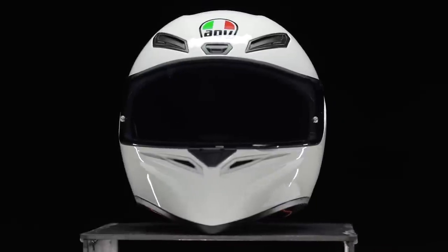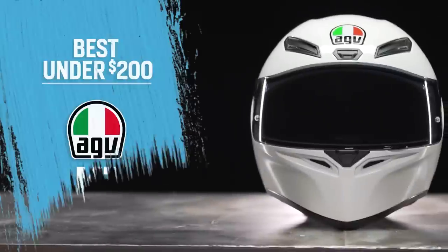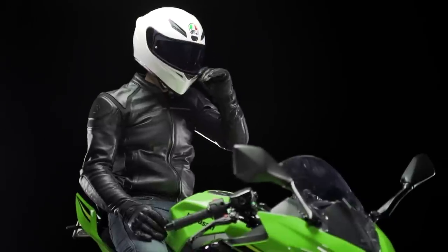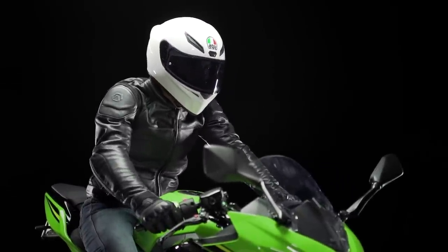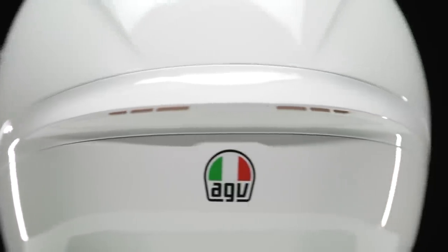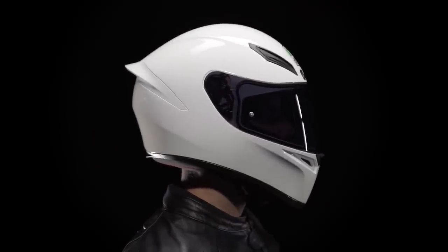So this is gonna be the best motorcycle helmet sub $200, and that award is gonna go to the AGV K1. And the reason this helmet is gonna get our best sub $200 award is the styling mixed with the safety on this, but really it's the styling that takes us home and sets it apart from other helmets out there in this range. You've got this really aggressive hawksbill, you've got the spoiler on the back, you get all this MotoGP style, but for a helmet that's coming in at a very affordable price point.